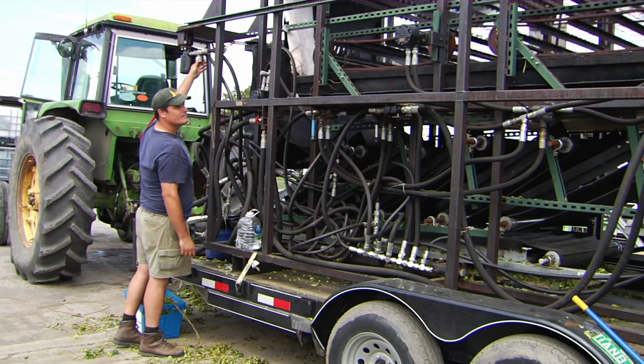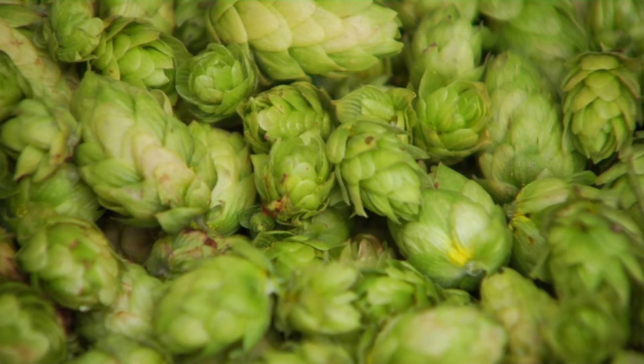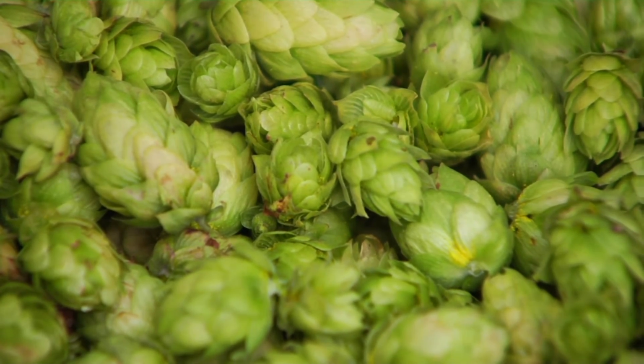With help from UVM Extension's mobile hops harvester, this growing industry in Vermont is establishing strong roots.